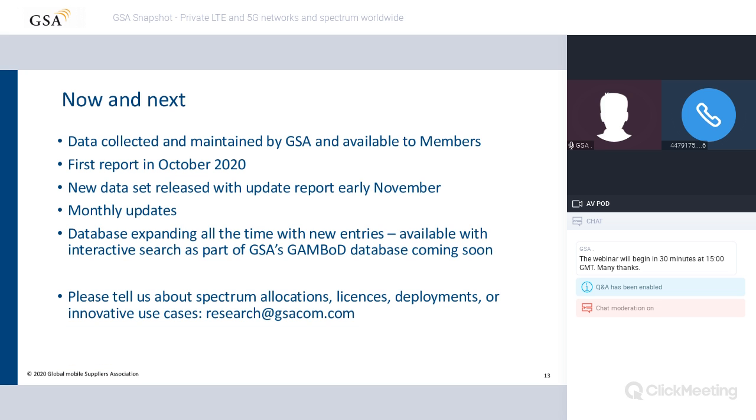So what do we have now and what's coming next? The data you've seen today is part of a database that's been collated and is now maintained by the GSA and available to members in the database format from the start of next month. We published our first report on private mobile networks earlier this month, and there'll be new data sets released and an updated report next month, with monthly updates after that.